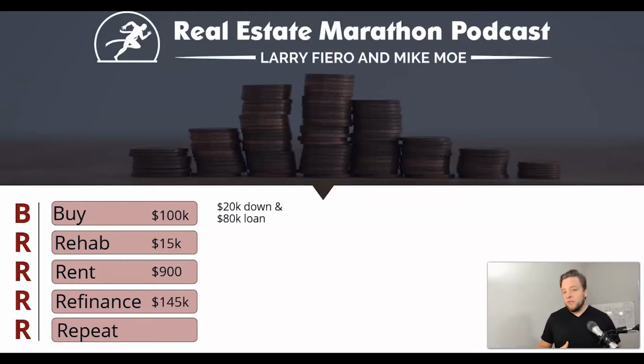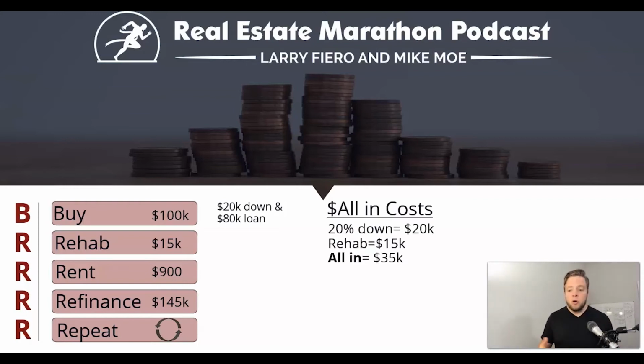Then comes the refinance part, and we'll dive a little deeper into the numbers and why this matters. Let's say your after repair value of this property is $145,000. So you bought it for $100,000, you put 15 grand into it, and after the rehab's done, you think that you could sell it or it would appraise for $145,000. The last step of this, of course, is the repeat aspect, but let's go into that in a second. For those who are keeping track, your all-in cost with your down payment and your rehab is $35,000.